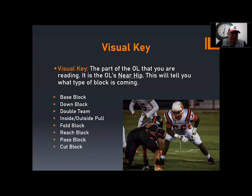The visual key, now this is very important. The visual key is the part of the offensive lineman that you are reading. Again, like I said earlier in this presentation, we do not key the football. We are going to be reading the near hip of the offensive lineman. This will tell you what type of block is coming. And again, throughout the season, my goal is to not only understand what type of block is coming, but understanding the whole blocking scheme as a whole for all my defensive linemen, and understanding if this one player gets this block, it's going to be this play, because this is how it works as a blocking scheme.